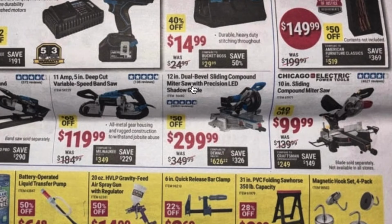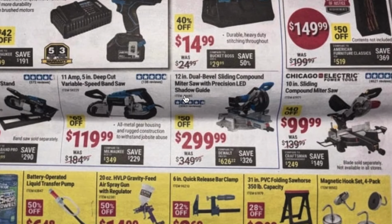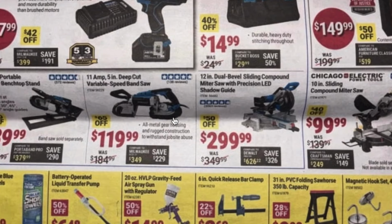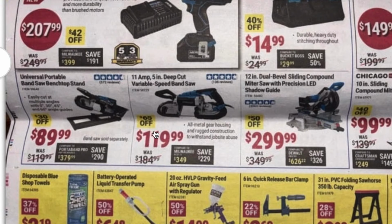Dual beveled sliding compound miter saw here for Hercules. Again, another great deal, $300. Pretty solid for that. Bandsaw. $120, and then also portable bandsaw with a benchtop stand here for $90.